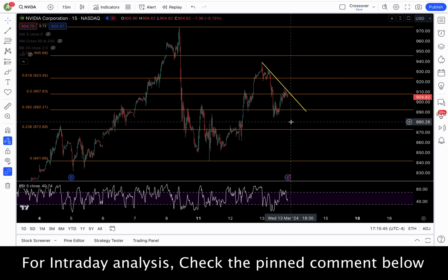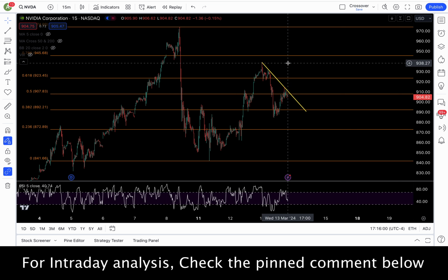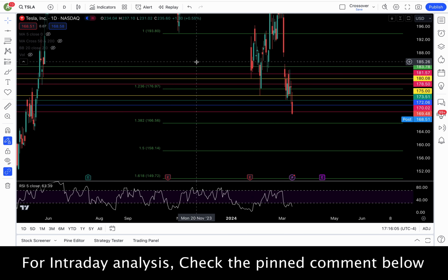Okay, to negate that bearish sentiment, it has to break above 907.8. That would recapture a fib level and break out of this yellow trend line. We could possibly pop all the way up to 915.5ish or higher. I have the next fib level at 923.4 and the next strong sell zone around 931ish. All right, that's NVDA.